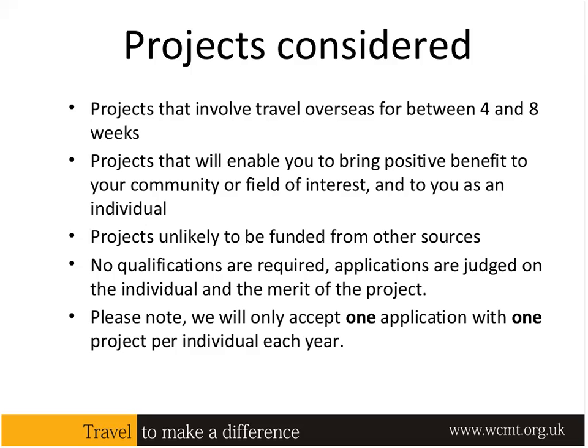No qualifications are required. We've got fellows from all different backgrounds. Applications are judged purely on the merit of the project. And just finally, we will only accept one application for one project per individual.